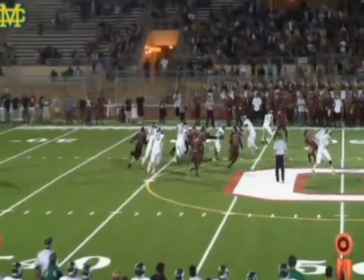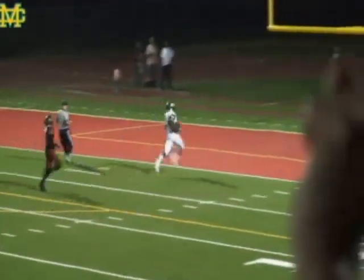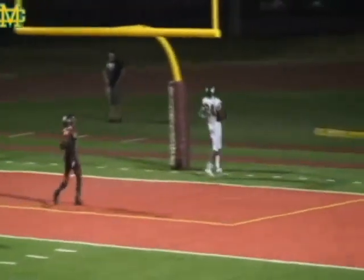Handoff. Franklove, left hand side. Oh, he's got a hole. He uses his speed. Now he has himself another Mustangs touchdown. Great run by Franklove.